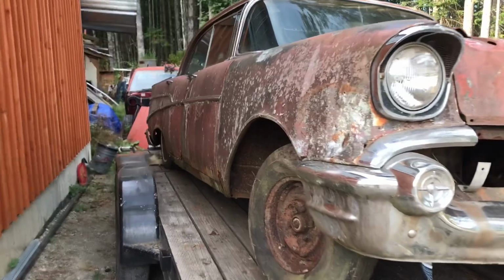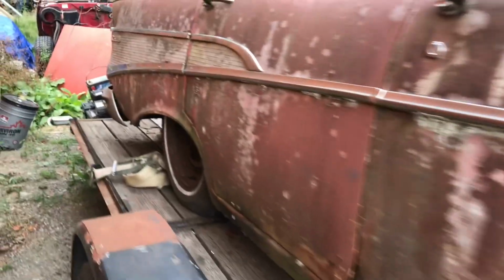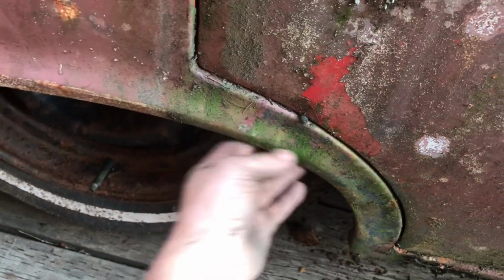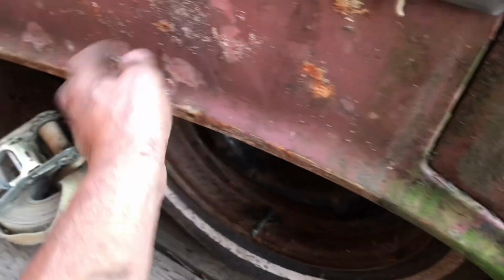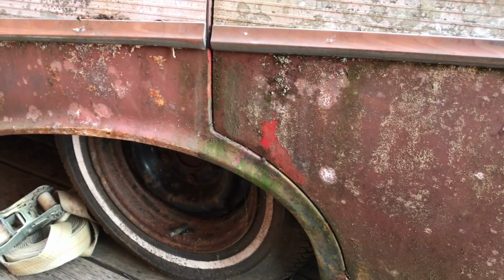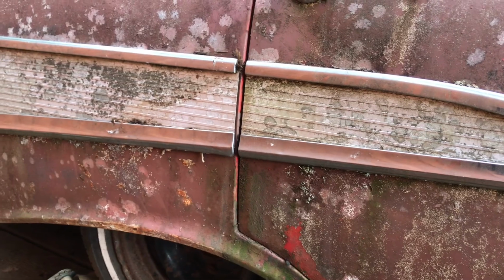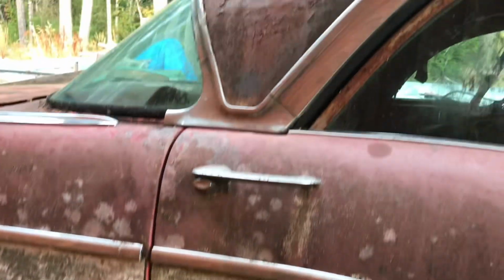So this car's really quite straight. Quarters are good. This is all solid through here. So it just rusted out from sitting on soggy ground, too close to the ground. So anyways, it needs a complete floor, complete trunk, floor pan. But you know me, I'll just probably make it all myself.